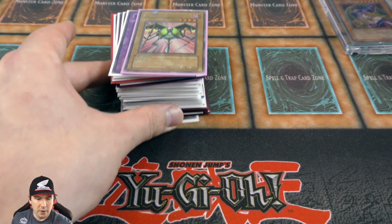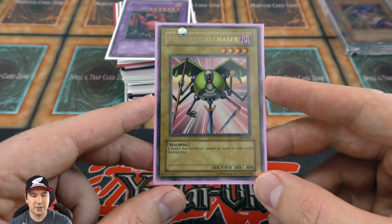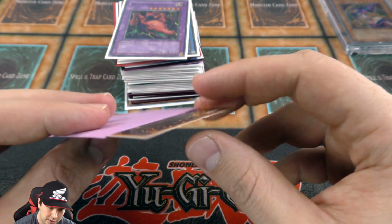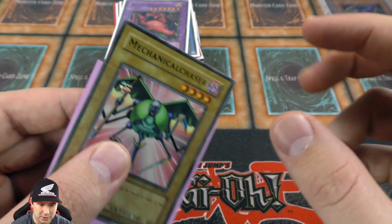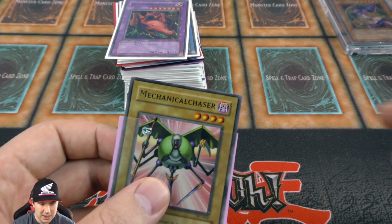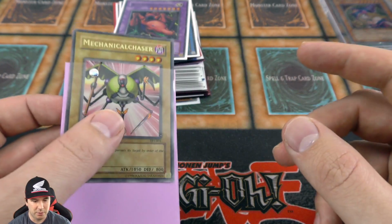All right, so over here, unfortunately, over a year ago, we ended up pulling an ultra rare Mechanical Chaser. You're like, why is that unfortunate? It's damaged on top when I pulled it out. Do you see those two? There's like two nick marks. I don't know, they're like press marks on the top of the card. That's how it was pulled.